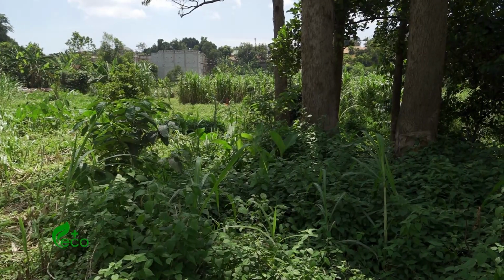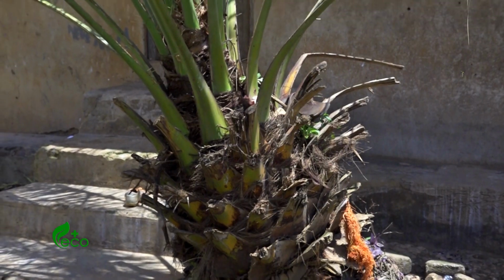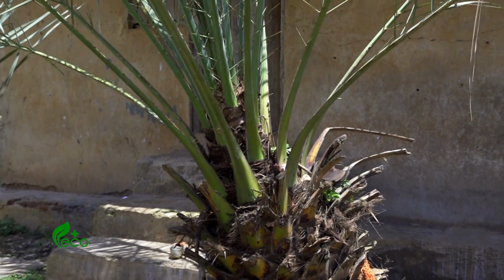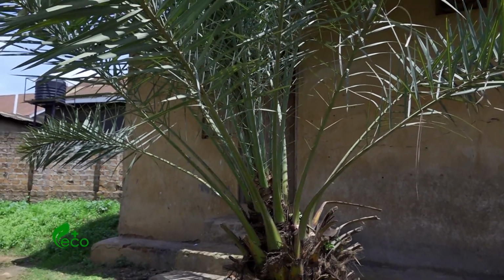My name is Nanono Joan from Primary 7. When it is ready, it gives us the fruits. The fruits we get cooking oil. We prepare it locally. We put it in the saucepan and we put the water. We cook it, and then we get the cooking oil on the top of it.